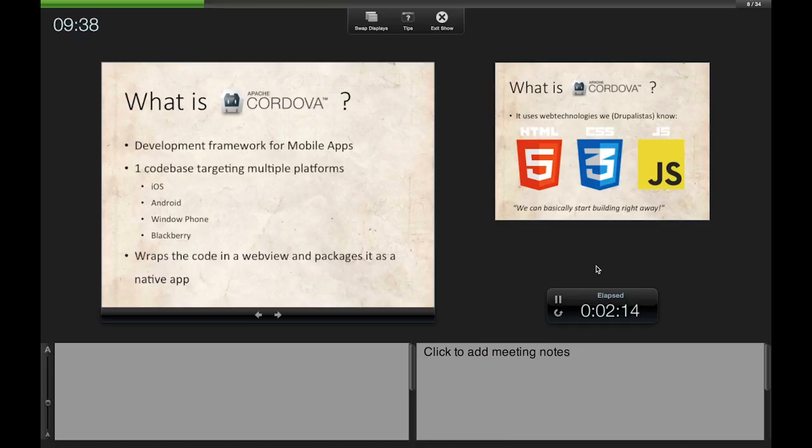So first of all, what is Cordova? It's a development framework for mobile apps. It has one code base, or it's meant to have one code base so you can deploy to multiple platforms. iOS and Android, of course, but also Windows Phone and BlackBerry is supported by Cordova. Some versions no longer support BlackBerry.